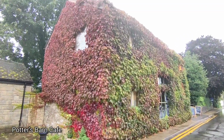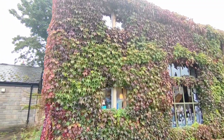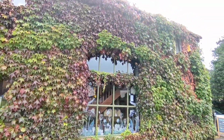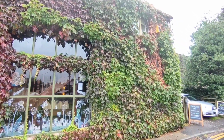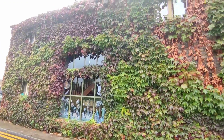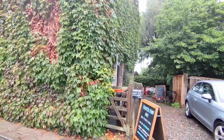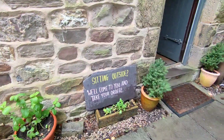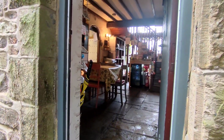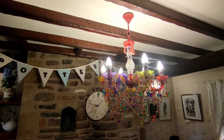Look at this cafe covered in ivy. All covered in ivy. That's turning red now. Beautiful. It's called Porter's Bun. Smells lovely here. This cafe has the most delicious homemade food ever, and you can also paint your own pottery as a fun family activity.